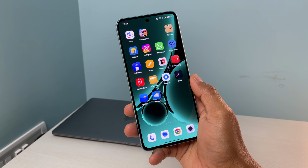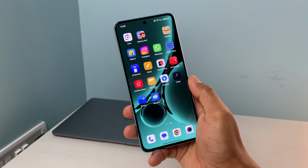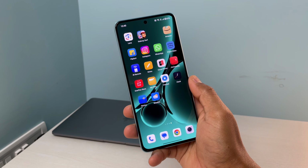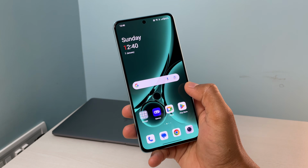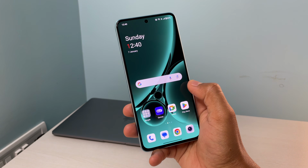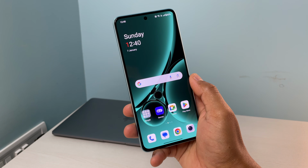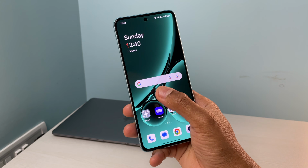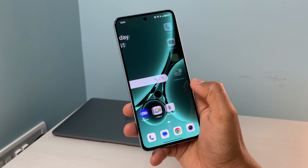There is no issue in terms of connectivity as well. The 5G connectivity, Wi-Fi, everything is there. The sensors are there, and yes, for your day-to-day tasks, I don't think that you will have any kind of problem with this one. Okay, so you can definitely go for this one. So I believe that this is one of the best devices of 2023 according to me.